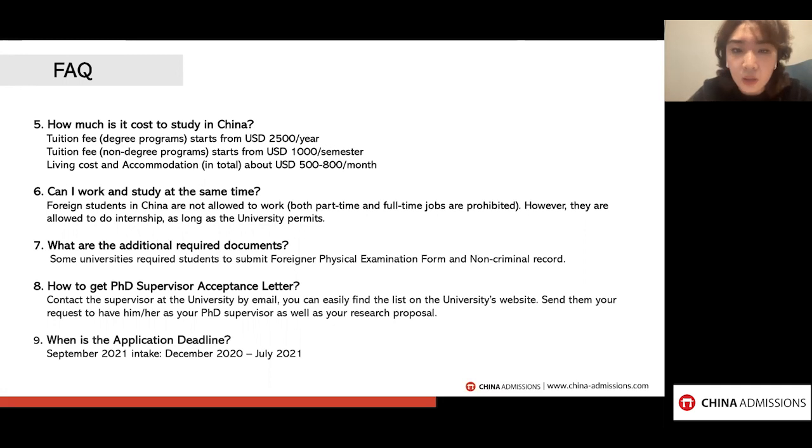Sometimes the amount that universities provide is no less than the CSC scholarship. So that's a very good question and a very good chance for students who have a limited budget to study in China. The Chinese government and universities are super generous. I hope this solved your question.